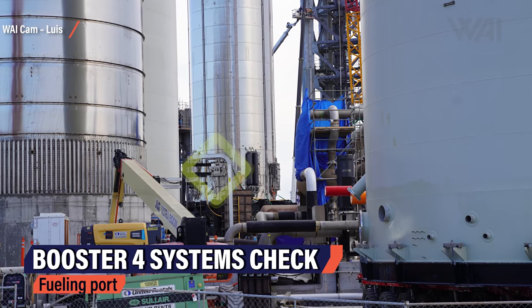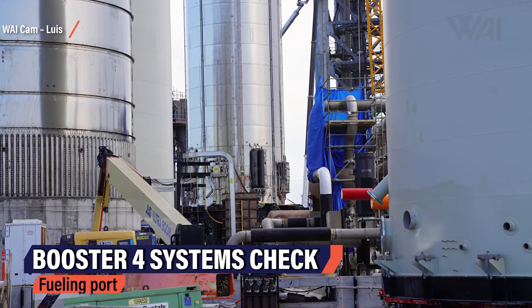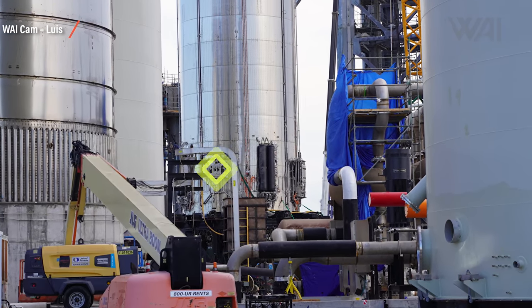This picture, for example, taken through the tank farm's GSE tanks, shows the side of Booster 4 and the fueling port.